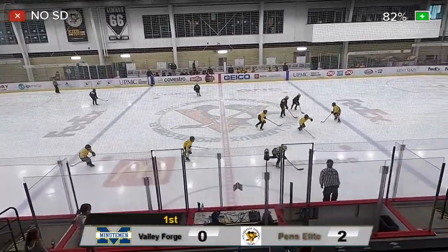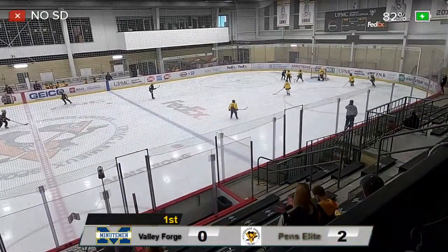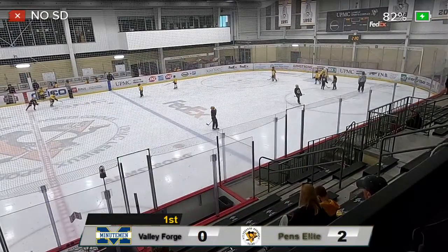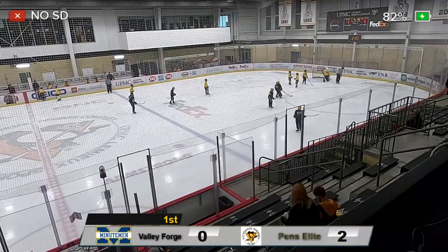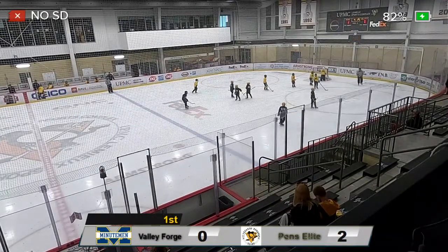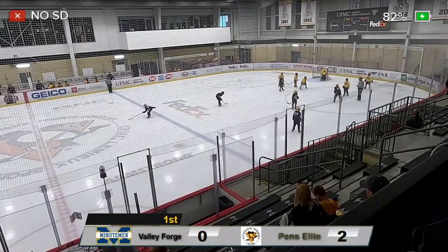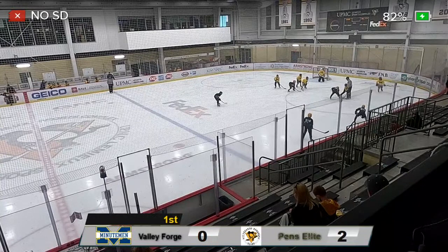Lohr will buzz up through center. He'll get a step. He's in on the right-hand side. He'll fire one high glove side, and that's stopped and held. Another nice save by the Valley Forge goalie there. That one was tapered for the corner. 4:19 to play, period number 1 in this spring showcase between your Pittsburgh Penguins Elite and the Valley Forge Minutemen.